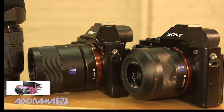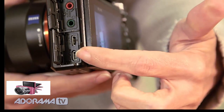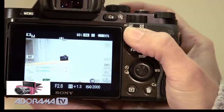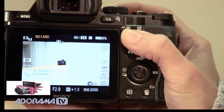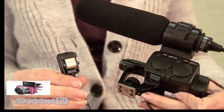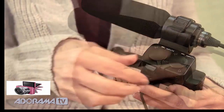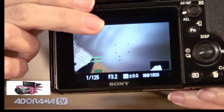Let's talk about video. The Alpha 7 and Alpha 7R both have some pretty impressive features. There's full HD at 60 frames per second. That's very exciting. Clean HDMI output at 422 is also a great feature. There's autofocus in both live view or through the viewfinder, and focus magnifier is available during shooting. With an extra adapter, the cameras will accept a full XLR kit, and the audio levels are adjustable while recording.